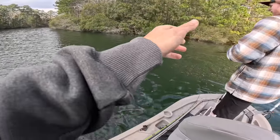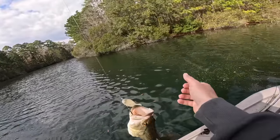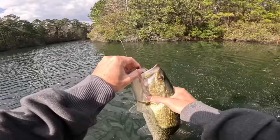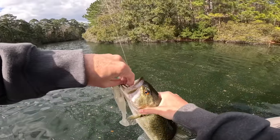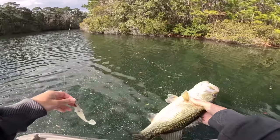Sorry, dude. My swim bait's just a little too big. I saw its tail swing. I was like, how's that even possible? How was it hooked? I couldn't tell you, man, but I've seen some crazy stuff. It happened one of the other times we were swim bait fishing in here. I caught 2 on 1 swim bait.